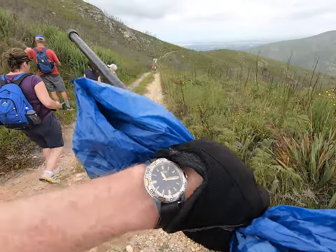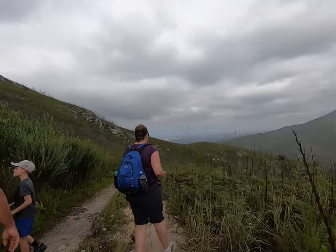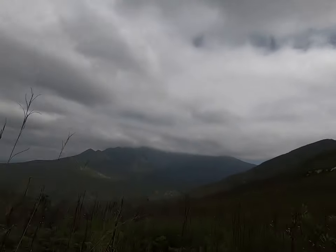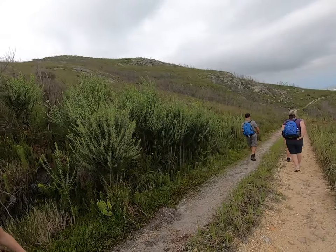Okay, 11:15, we're heading back. It looks like we're getting some cloud cover and it might be a little bit cooler on the way back than it was up the hill. Is this Moses? Right.